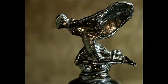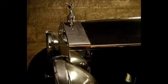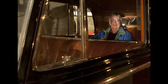The other car is a 1939 Rolls-Royce. It had 85,000 miles on it, I think. Never winter driven or anything. We drive it in the summer too.